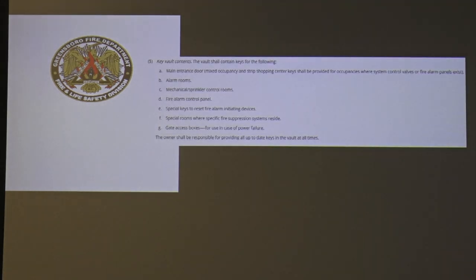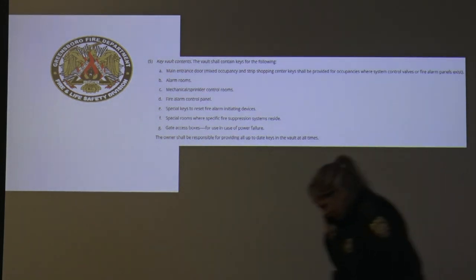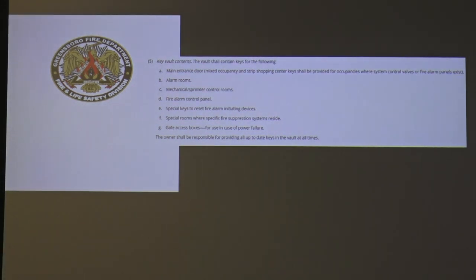The things that we'd all like to see in those are keys for alarm rooms, mechanical and sprinkler rooms, special rooms, and special keys to reset the fire alarm. Gate access boxes, anything that will help you get into that place, are good keys to have in those Knox boxes. And the owner shall be responsible for providing all up-to-date keys in the vault at all times.